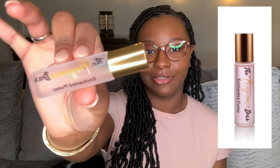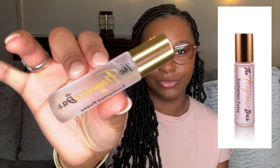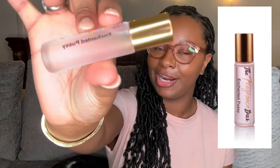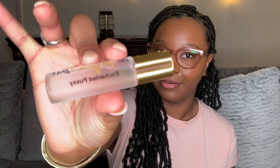Girl, now we have Enchanted Pu, okay? This is just giving me a whole vibe, okay? Like, this is just giving me a whole nother vibe. I'm excited about this one. And this one also has a pink tint to it. Like, girl, don't play with her. So, let's go ahead and see what this one smells like.